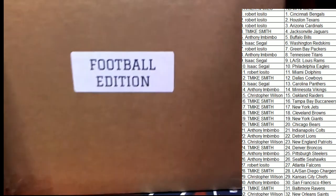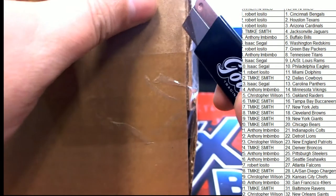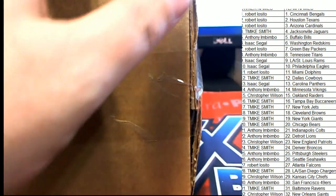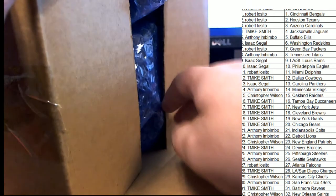Yeah, good luck to everyone in this box break. Let's see what happens. I don't see any trades, so let's just rip it open and see what we have in Showcase, the Starting Lineup box break. What's it going to be? Starting Lineup.